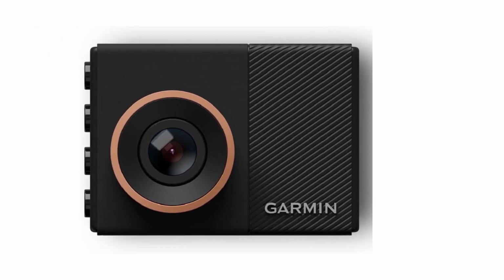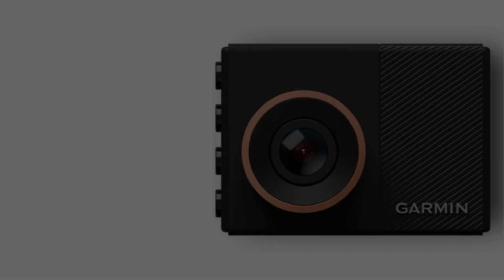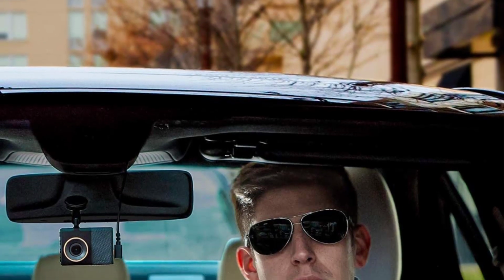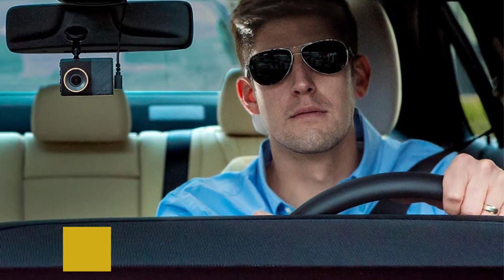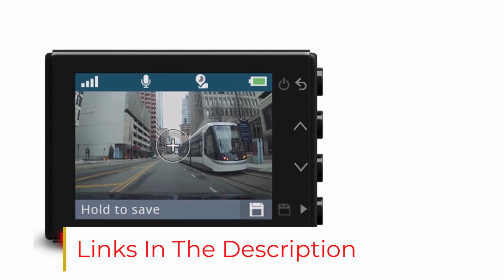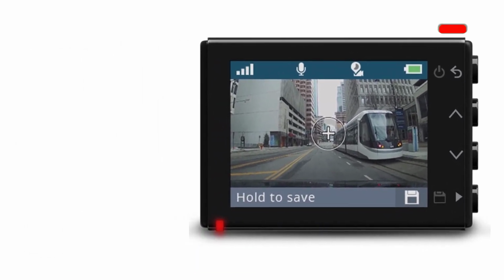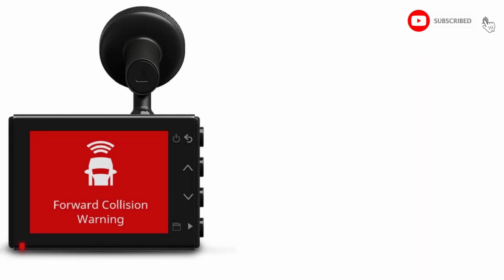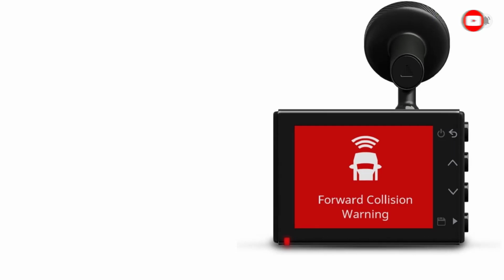Apart from offering high-quality footage, this device is also designed with lane departure warning that signals you whenever your car strays out of the lane. Also, the dashcam offers forward collision warning, which is yet another amazing built-in feature that alerts you when you are driving very close to the car ahead. It is likewise designed with voice control features requiring you to just say, "Hey Garmin," before the instructions show up on the 2-inch screen of the cam.